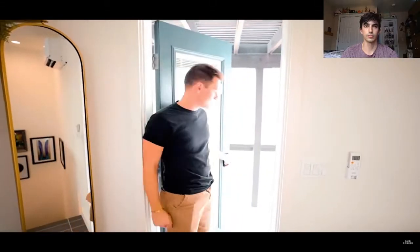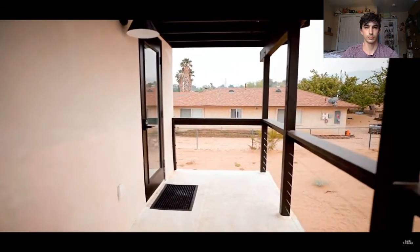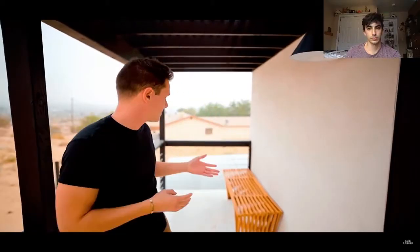You can walk outside, and now we're on your 79 square foot balcony, which doesn't sound like a lot of space, but for a tiny house to have a balcony, I think it is awesome to have. You have, I would say, a pretty good view of the whole surrounding landscape. Yeah, I mean, there's not really that much to look at, but balconies are always nice, you know, get some fresh air. There's also even a bench over here for you to lounge on.